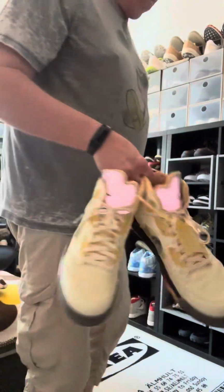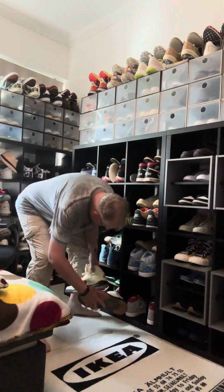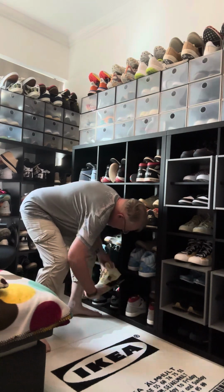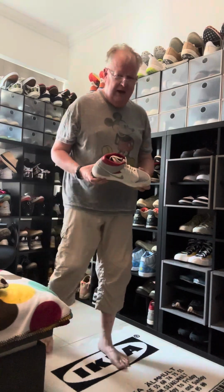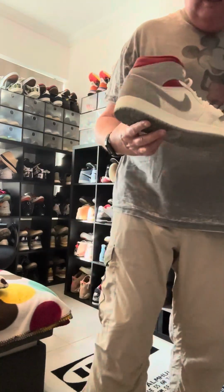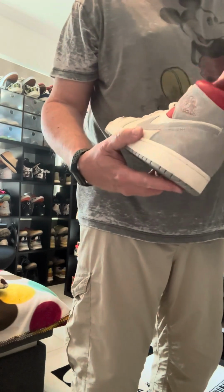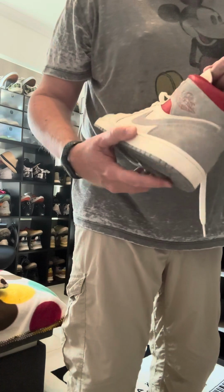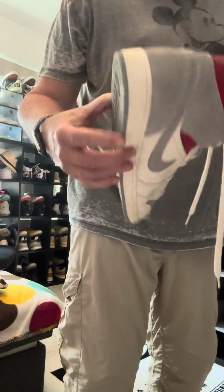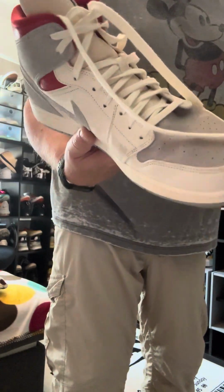So again, great pair. And the last pair to talk about today, another pair of mids, which you're going to roast me on. But probably one of the more rare pairs, in the sense that there's not a lot of these, not valuable, but rare. This is the Sneakers and Stuff SNS Jordan 1 mid. This pair was a collaboration with SNS, or Sneakers and Stuff brand, and this is their release. I think a great looking shoe. I think this pair looks really good in my opinion.